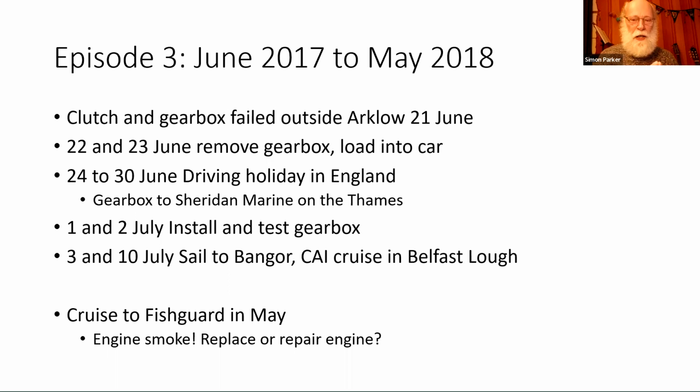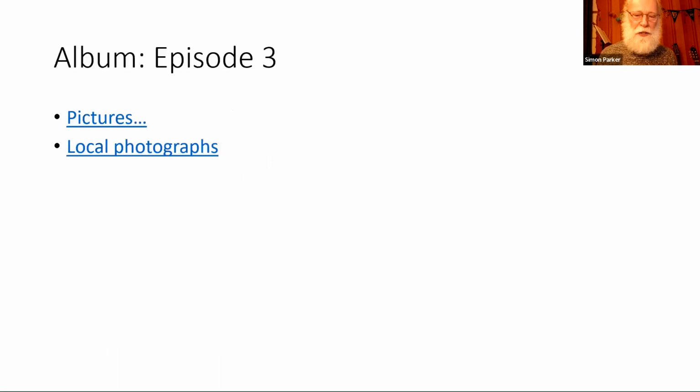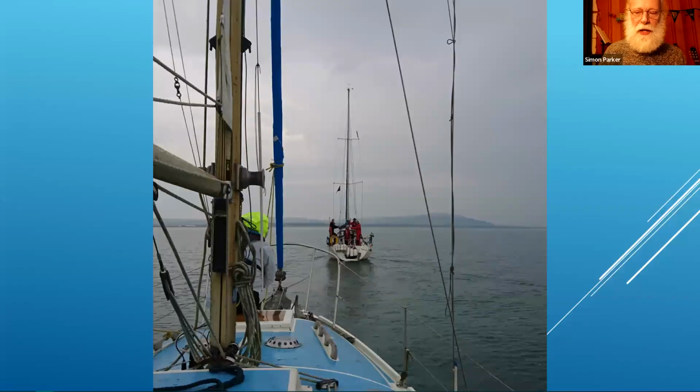We were all leaving Arklow on the 21st of June, longest day, bright and early. We got outside Arklow and the gearbox failed. Happily, Tobago was able to give us a tow back into Arklow. So here are some photographs. This is Tobago towing Asile back towards Arklow.